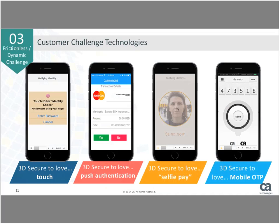So when we look on the left, for example, Touch ID, right? We are all using some sort of Touch ID already. The smartphones have allowed us to do that.